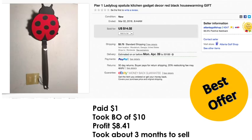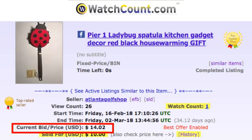Next, this is a little item I couldn't resist picking up just because I thought it was unusual and cute. It was a Pier 1 Ladybug spatula. This was in the dollar bin at Goodwill. I took a best offer of $10. My profit was $8.41. Yes, I know that's not huge, but it was easy to sell and easy to ship and really cute and unique looking. And hey, $8 pays for a couple of gallons of gas, maybe like 2.5 gallons of gas. So, that was easy enough. And then here you go with the watch count information. It sold for $10 and had 26 views and one watcher.